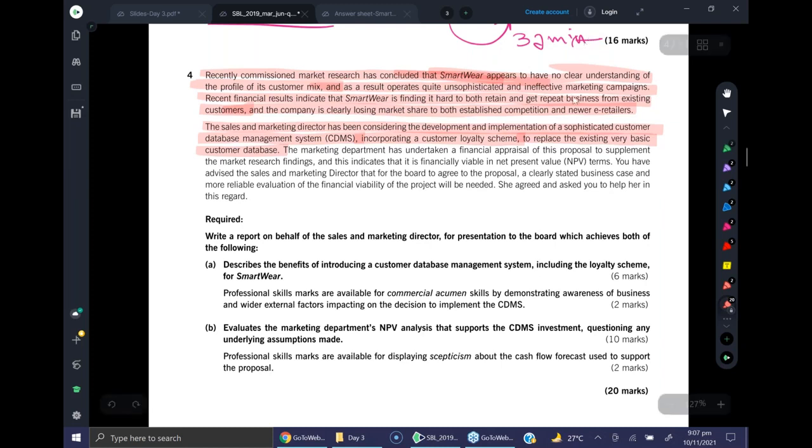So the first thing will be proper data maintained about customers. Then it will have, yes, artificial intelligence. And what will be the implications of that? Olu, would you please tell me?